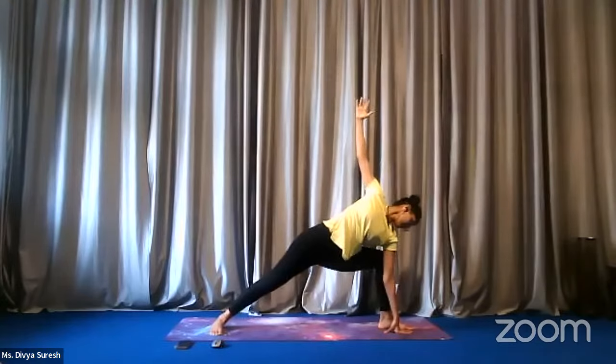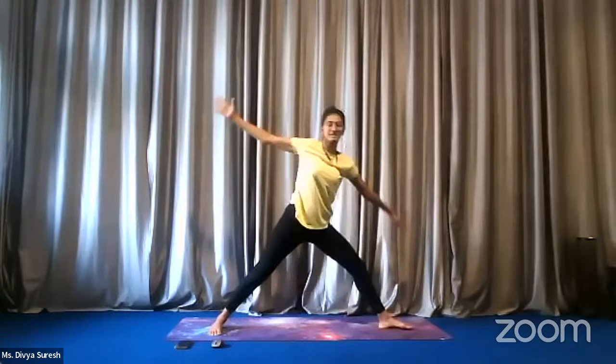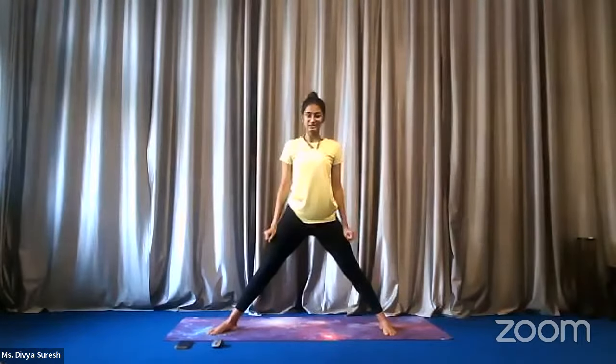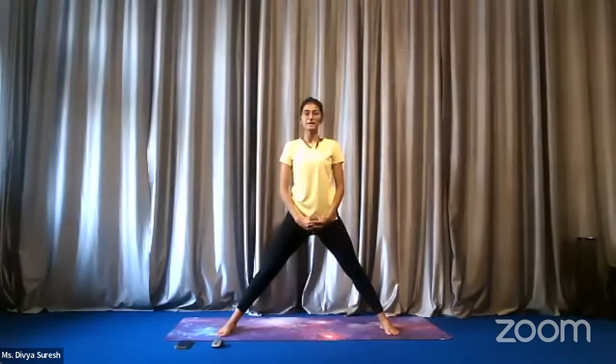One, keep pushing the hip down. Two, three, four, and five. Inhale and up. Exhale, release your hand. Okay, all good. Let's move to the next balancing asana.